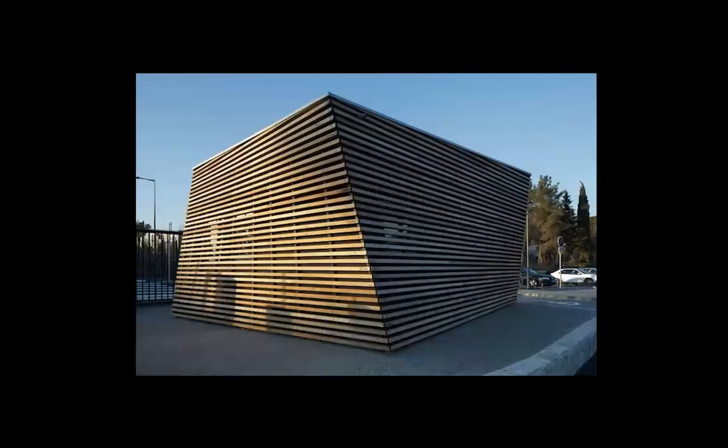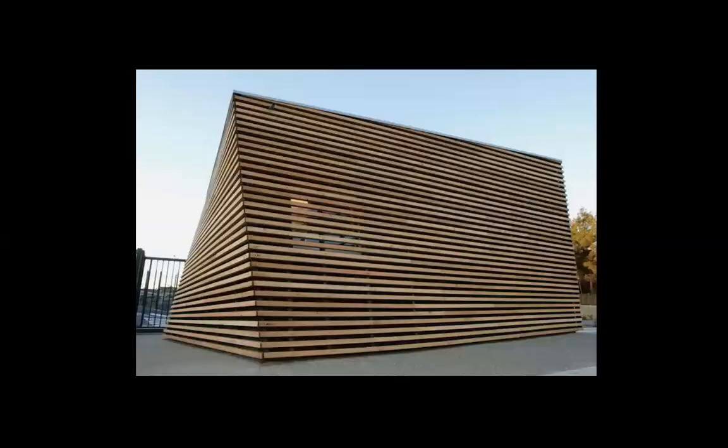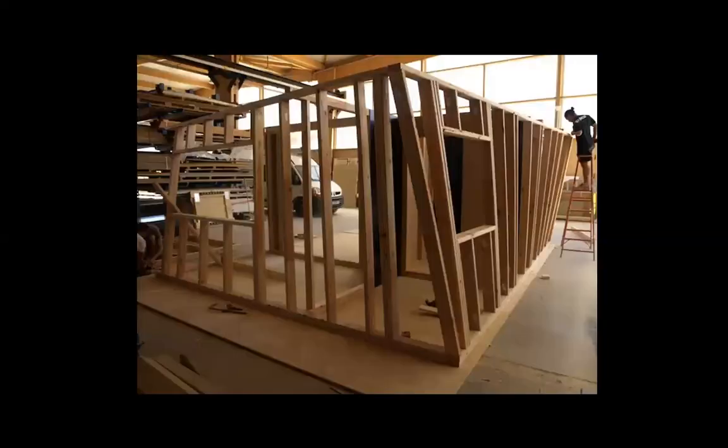Twisted timber shell wraps around the parking attendant's pavilion in France. This is twisted, just a little bit, so to speak, but it's still twisted. It's a box that was deformed by twisting, and you can see clearly especially on the left wall.